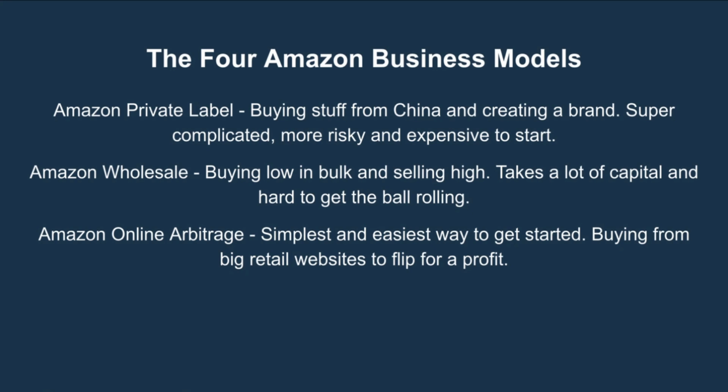You could actually do wholesale and OA, and wholesale and PL, etc. on the same account too. But start out with online and retail arbitrage.